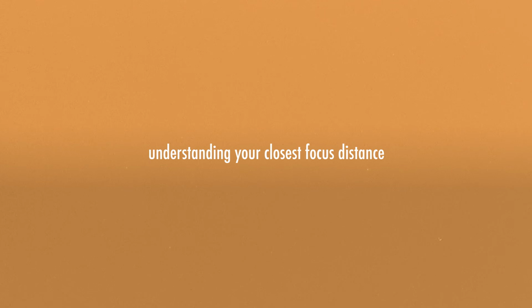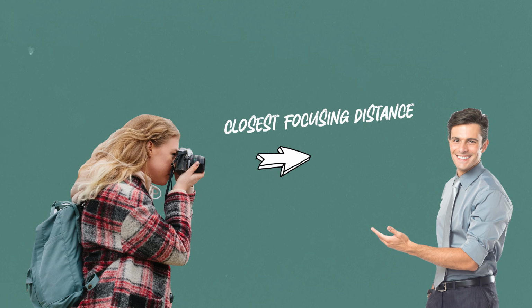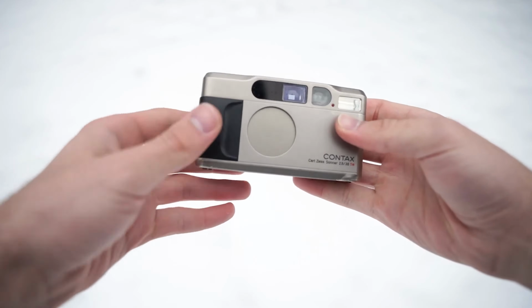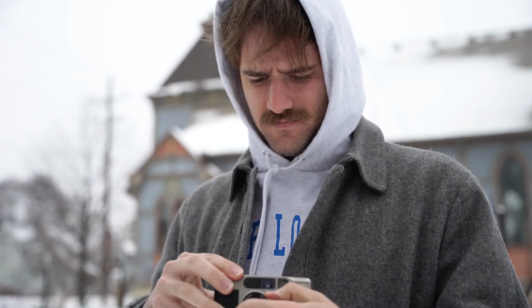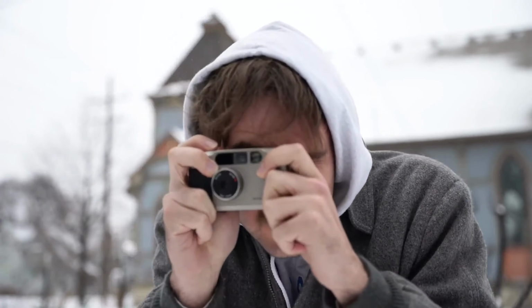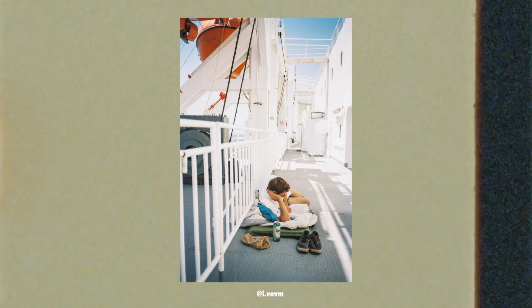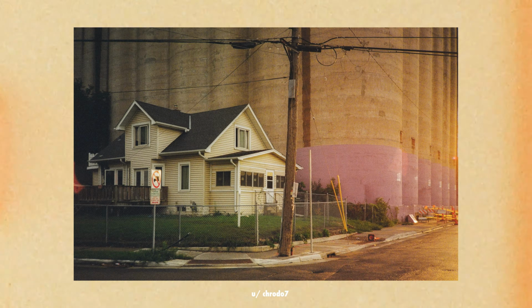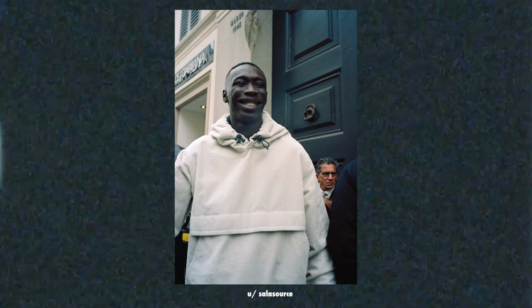Another important tip is knowing your closest focus distance. On all cameras and lenses, there is a closest point where the lens can focus on an object. For example, my Contax T2's closest focusing distance is 0.7 meters, meaning the closest I can stand where the T2 will be able to focus is 0.7 meters away. This is especially important when trying to take macro shots, so you're not wasting film shooting out of focus shots. Thankfully, you can pretty easily Google your camera's closest focus distance or reference the manual if you cannot find it.